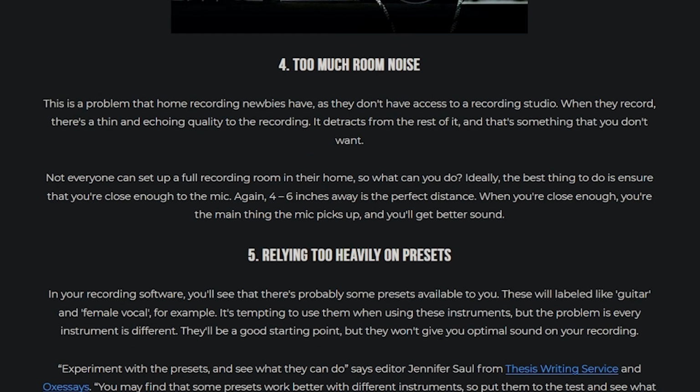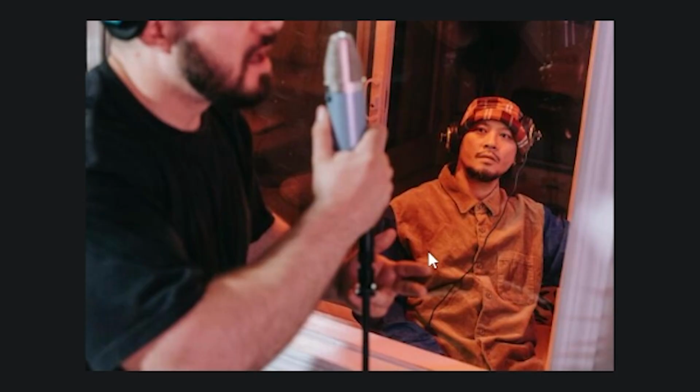Ideally, the best thing to do is ensure that you're close enough to the mic. Dude, how far away are you from the mic if that's happening? You're like 6 feet away from the mic, and the recording engineer's just, it's good. I'm assuming there's a recording engineer just because of this picture here. Maybe you're recording by yourself and you don't notice that you're 6 feet away from the microphone.